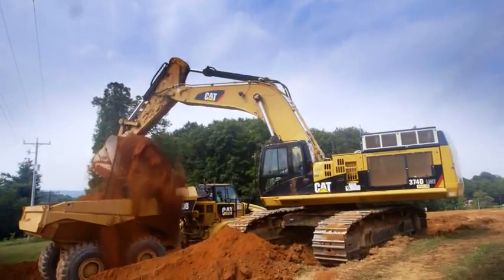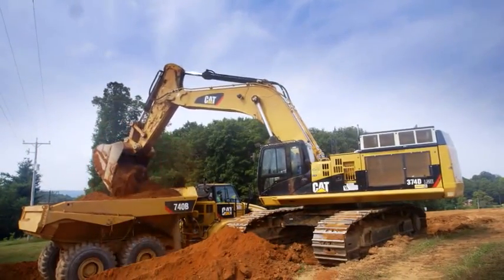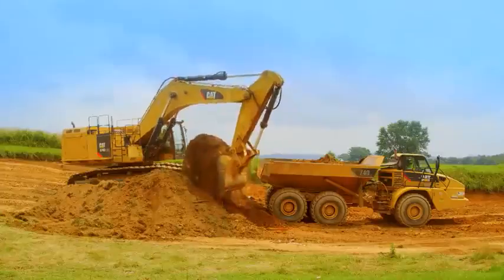Hello, my name is Ken Pellegrini, Application Specialist for Caterpillar Excavators. And today we're here to study two machines, one of which is a 374D Tier 3 machine, and the other is a 374F Tier 4 Final.